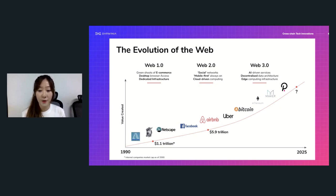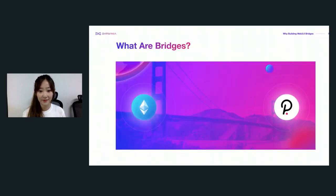Web3 is a great leap forward from Web2 to permissionless, open, trusted networks. Our data, identity, and assets are our own, secured without a trusted third party. In line with this vision, Polkadot was created with the belief that no single chain can do everything, and the future is multi-chain. So having understood what Web3 is, what are bridges?